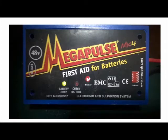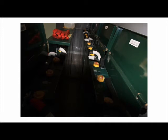They're lead acid, these ones here. I think there are better options now, but at the time that was pretty good.